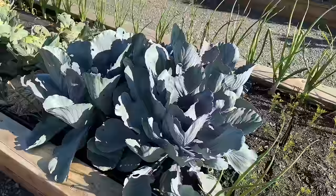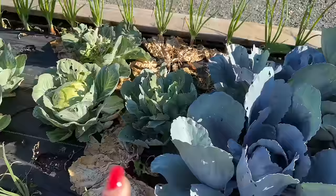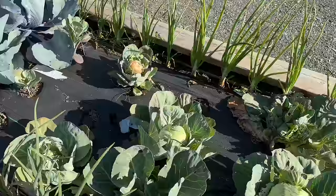We've got red cabbage that's not quite ready. It might not really do much because of the heat. We've got some green cabbage that's ready, and then where I harvested some green cabbage, it's just kind of been composting in place.